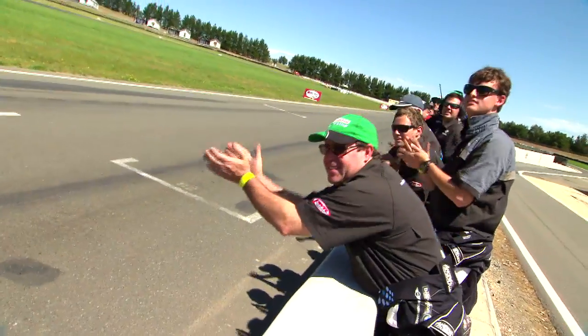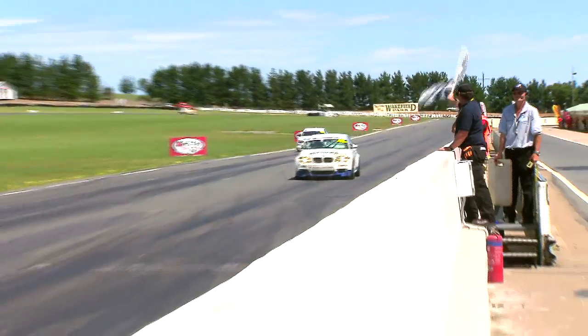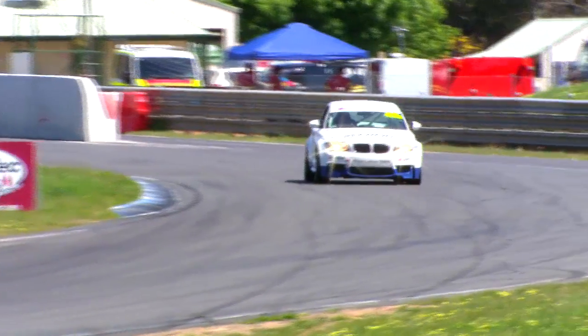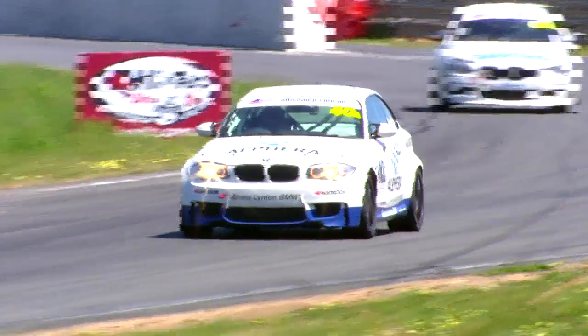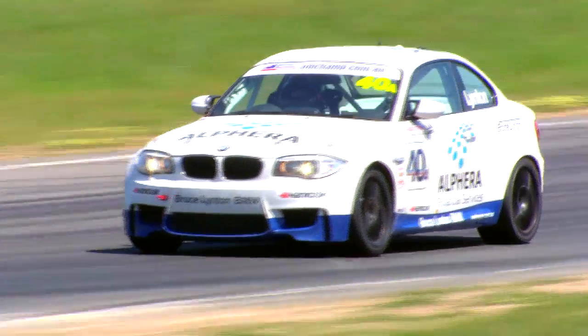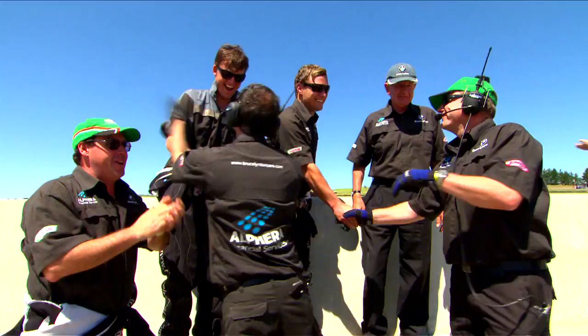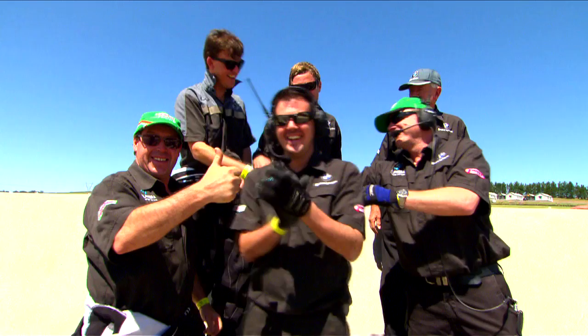The gap came down from 30 seconds to 12 at the line, but Berwick did the double at Wakefield Park, won both 200k races, an outstanding performance and a double win that ultimately got him not only the Class A title, but wrestled the outright AmChamp title away from the Sheridan crew.